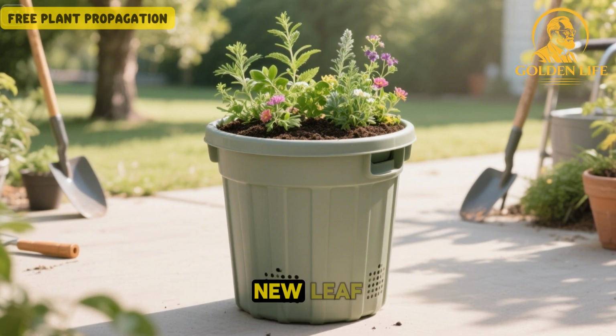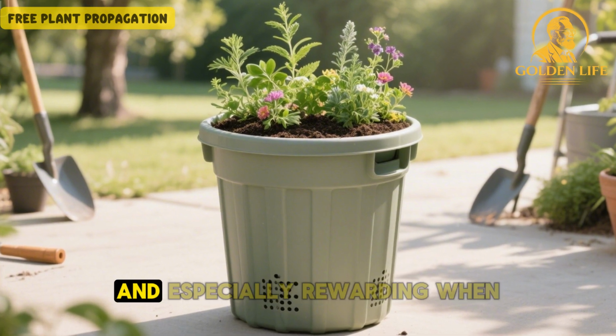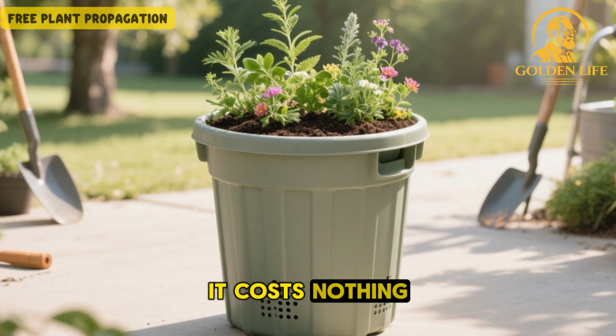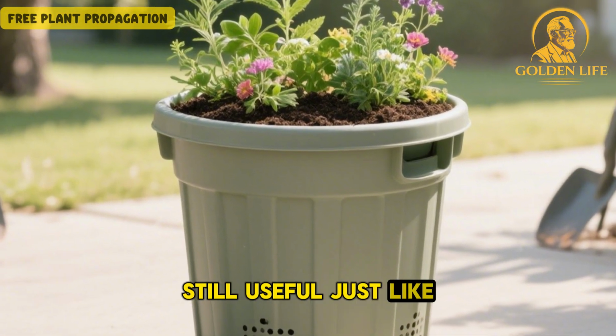And with every healthy new leaf, you're reminded that growth is possible at every stage of life, and especially rewarding when it costs nothing but a bit of kindness to nature and yourself. Still useful, just like us.